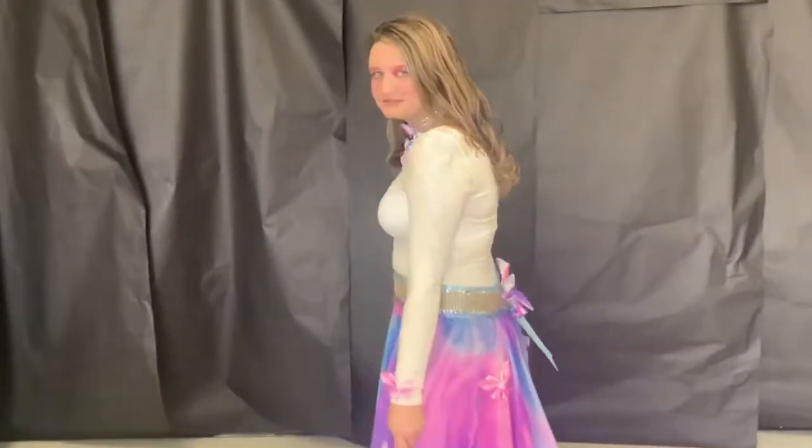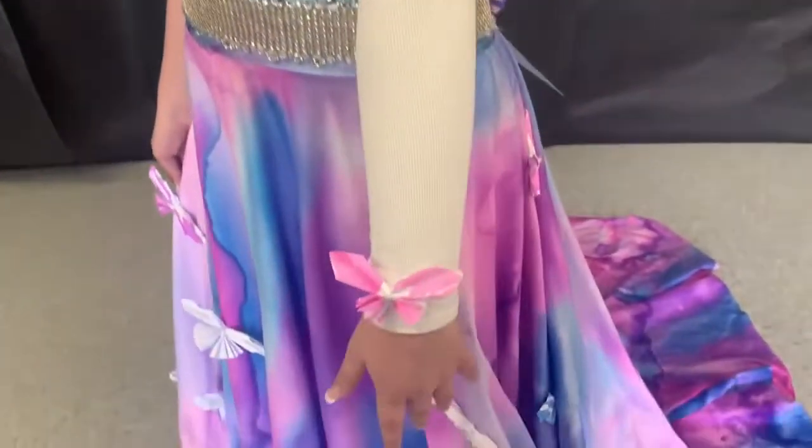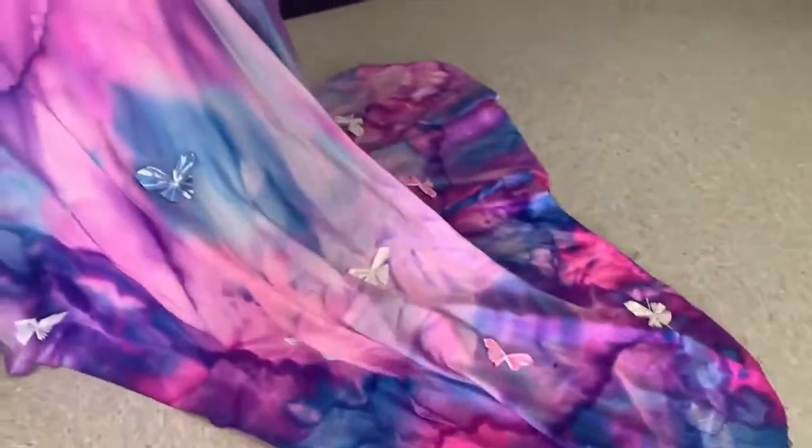Wow, talk about color and the love of pink and green this year. Great idea to make the butterflies. I love how she took the paper and made the butterflies and added them to the skirt. I think my favorite is this tie-dye job. She did an amazing job.